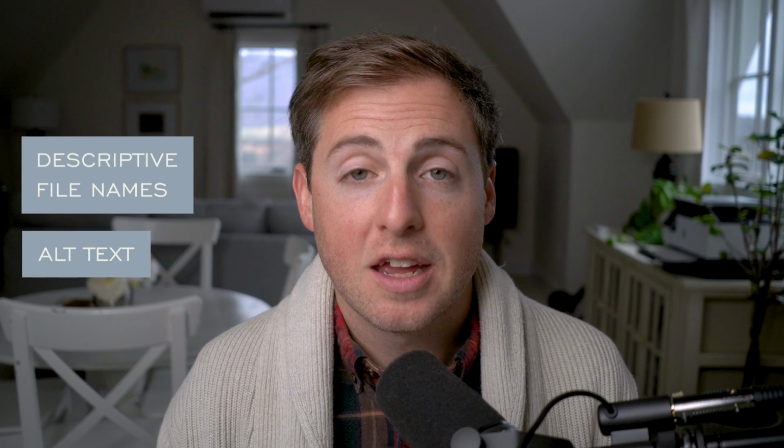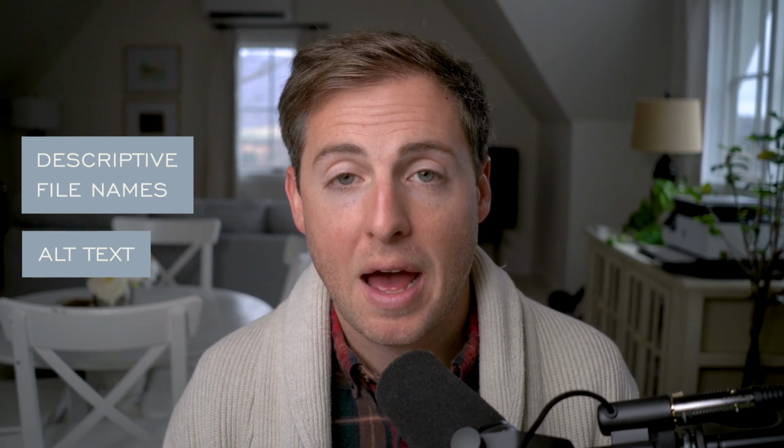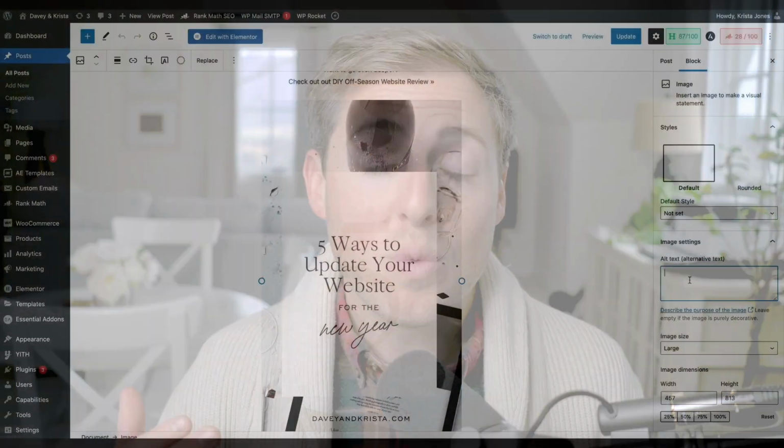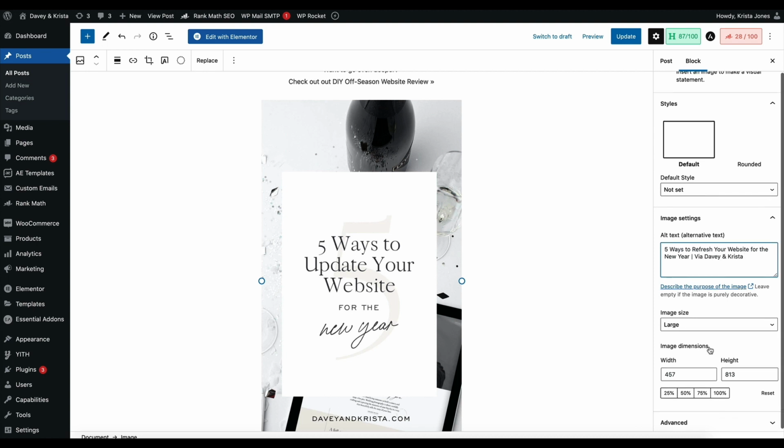Tip number 5, image optimization. Add descriptive file names and use alt text when adding images to your website. Descriptive file names and alt text in particular can help visually impaired website users understand what an image is about. But even more than that, it can help search engines understand what an image is about. This doesn't necessarily mean that you have to re-upload all your images with descriptive file names, but we would highly recommend taking the time to go through each of your images and add alt text.